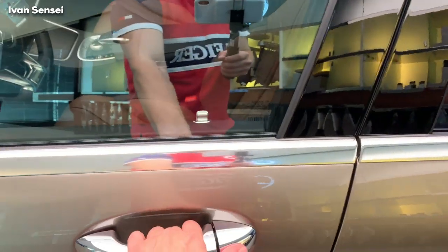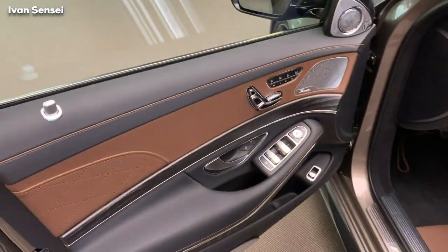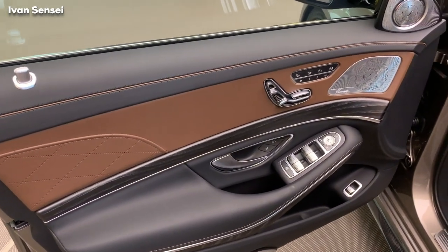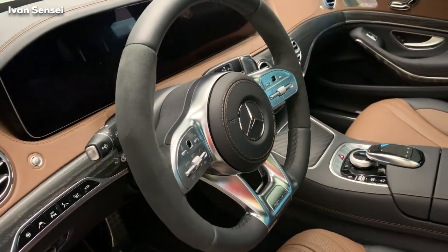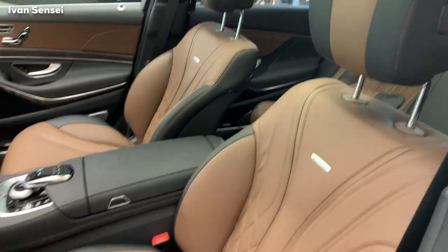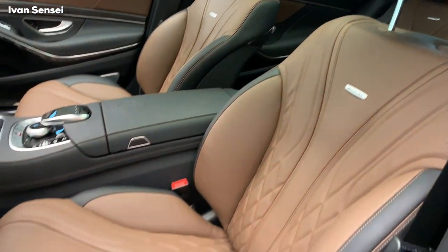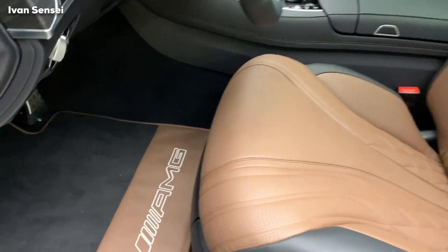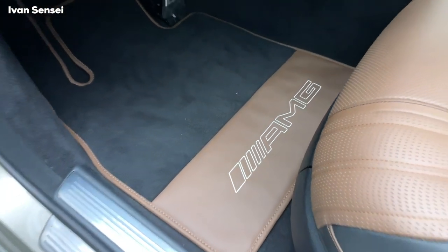So this paint is really hard to describe how it looks, but it is a Maybach paint. And now let's take a look at the interior, which is a two-tone interior. It's very special. As you can see, it's really, really beautiful. So I will show you that in a moment. So this is two-tone. As you can see, headrests have a two-tone leather, and the seats are also two-tone, and this big AMG logo is on the floor mats.